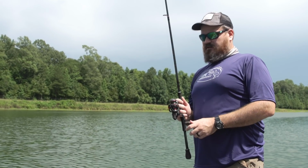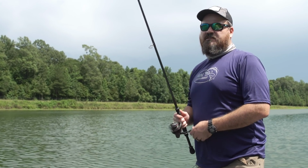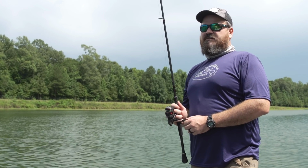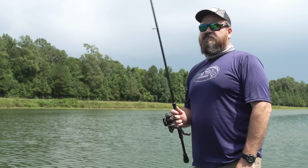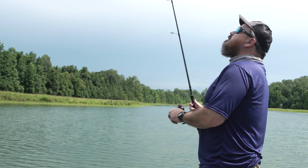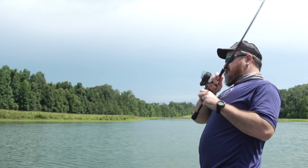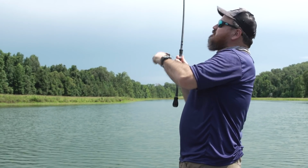Sometimes you can't do that because they'll be positioned with a current or something a little bit different, where if you're doing this, you're hitting them in the butt. But now the current shouldn't be, I mean, we're in a pond or lake, whatever you want to call it, so the current shouldn't be anything really to worry about. Still on there? Yeah, he's on there. Yes, sir.